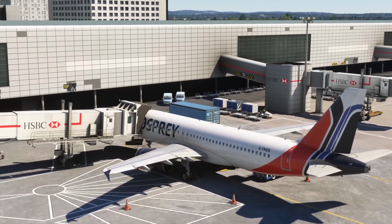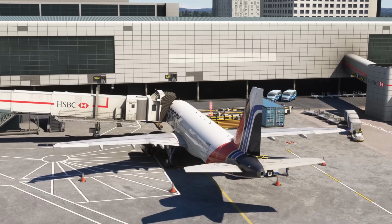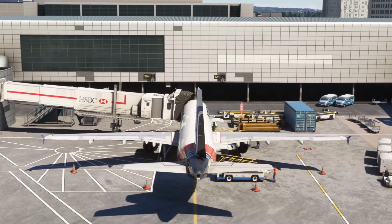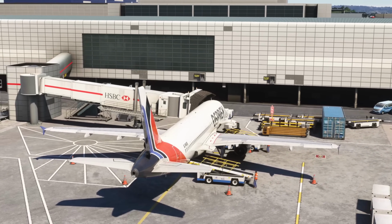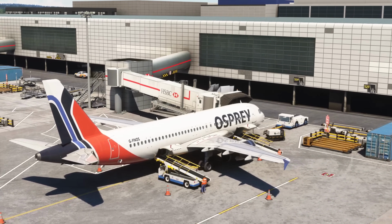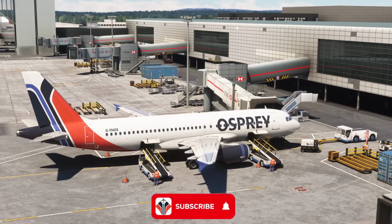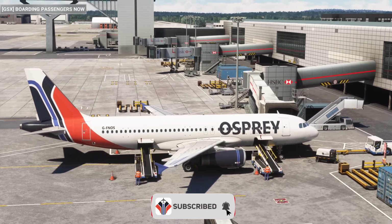Now version 3 is something we've been waiting for quite some time, since originally around about a year ago approximately. They began to tease passengers in the cabin as a new feature, which we all got quite excited about. And it's finally here, albeit initially only with support for the Fenix A320 in Microsoft Flight Simulator.